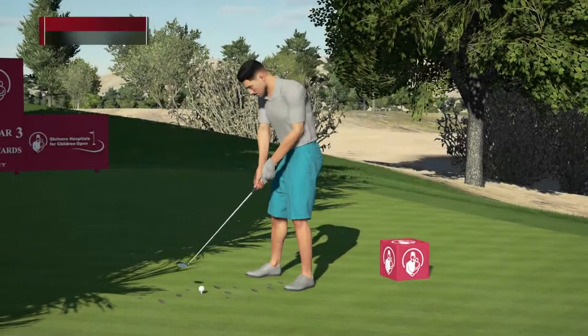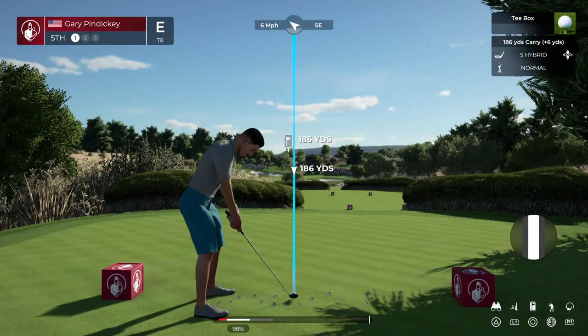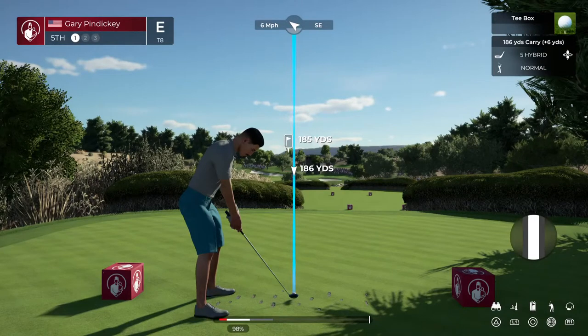The fifth at TPC Summerlin is a par three measuring 197 yards. Depending on where they put the tees on this hole, that determines the type of club you need to get at it. If you're going at it, make sure you avoid that bunker that's short and right.